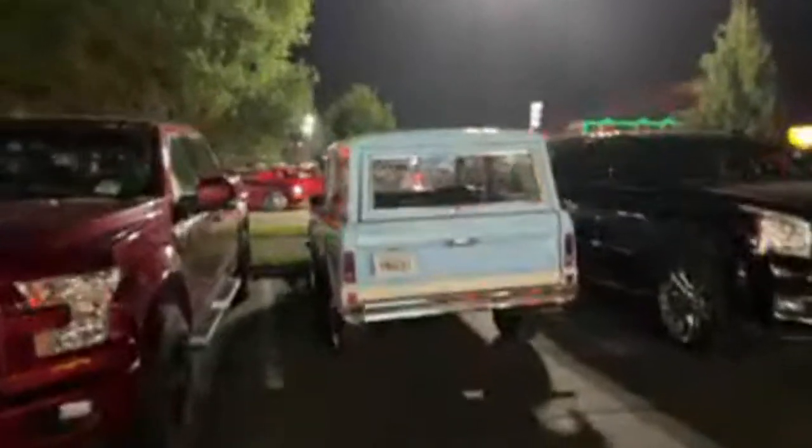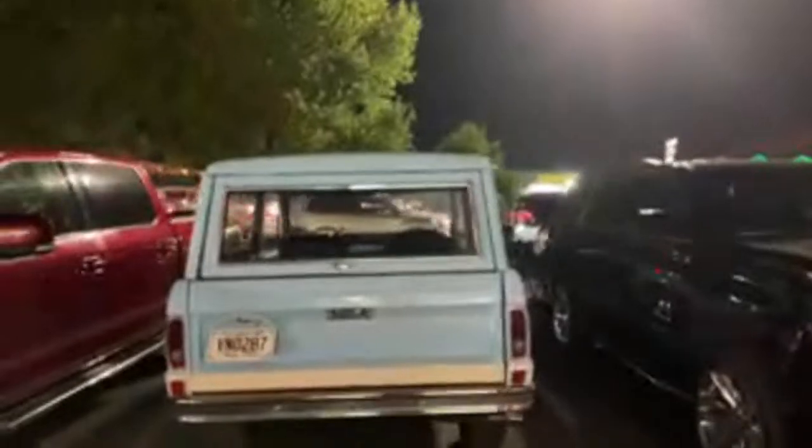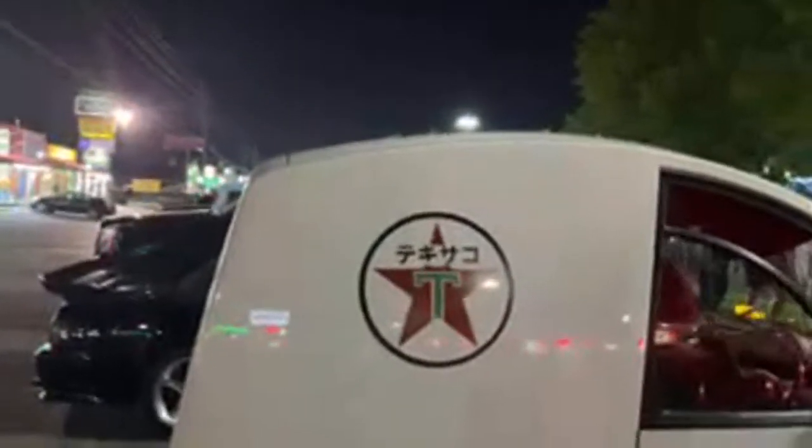Another Bronco, not so fancy. Oh, nice convertible Mustang. Mustang GT. What the heck is this? Right hand drive. What?